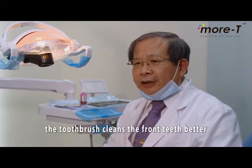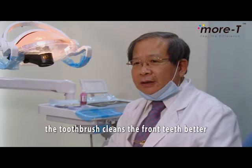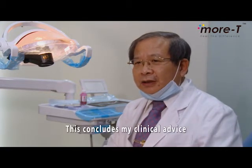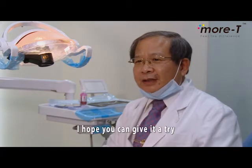Besides this, the toothbrush cleans the front teeth better. The effect is better than the conventional toothbrush. This concludes my clinical advice. I hope you can give it a try.